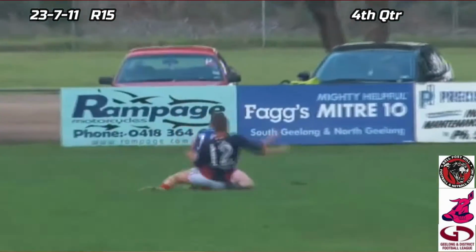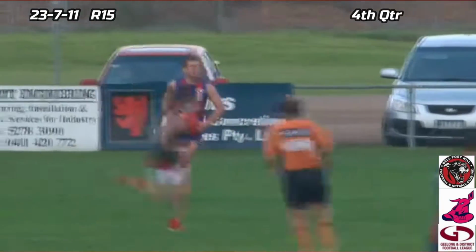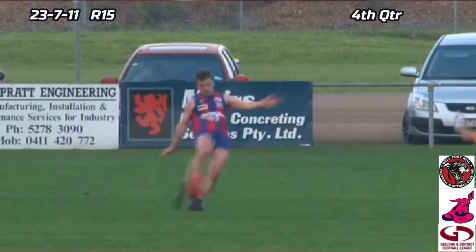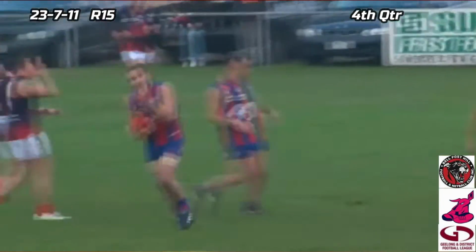Popovski's a target. Out in front of Davis. Popovski, good hands. Takes the mark. Davis wasn't too far away. He goes to run onto his right foot, swings, umpire calls play on, kicks back into the corridor. Nice looking kick, nice looking mark.